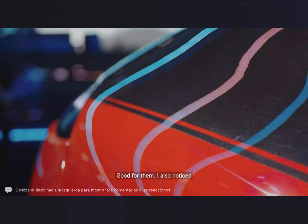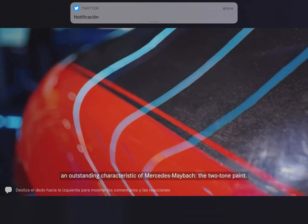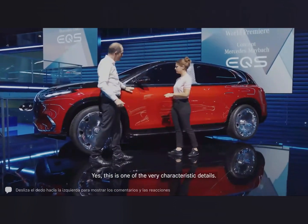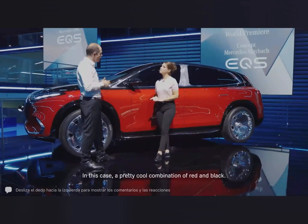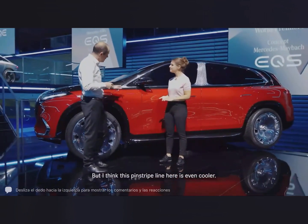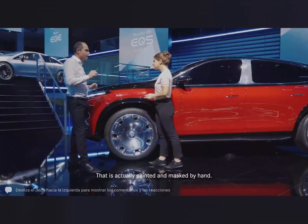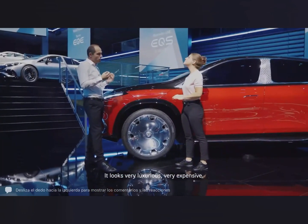Okay, good for them. What I also noticed, and what is from my point of view outstanding for Mercedes-Maybach, is this two-tone paint. Yes, this is one of the very characteristic details, also on the S-Class Maybach and the GLS Maybach. In this case, I think it's a pretty cool combination, red and black. But I think what is even cooler is that this pinstripe line is actually painted and masked by hand. You're kidding. Quite complicated to do, but it looks very, very luxurious and very expensive.